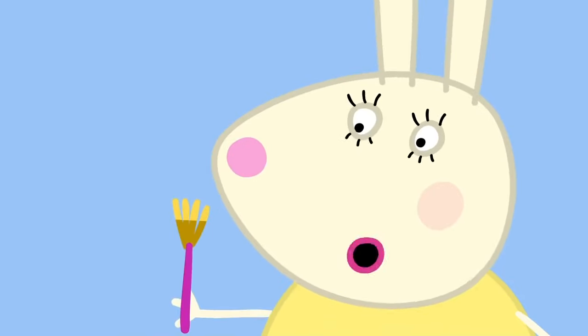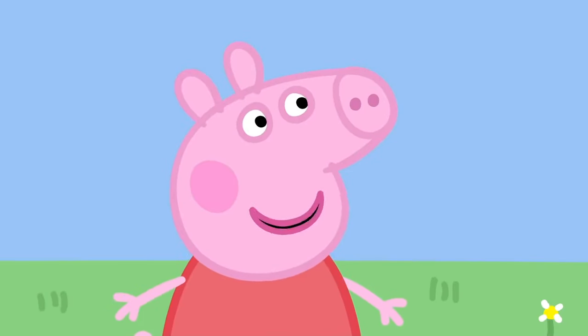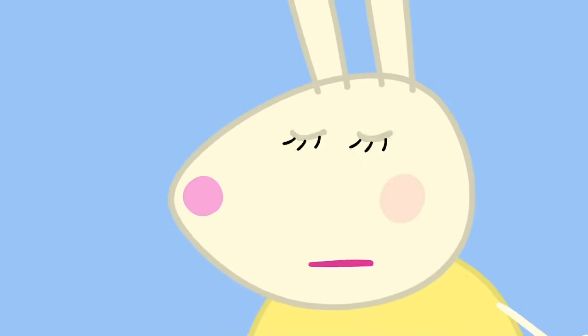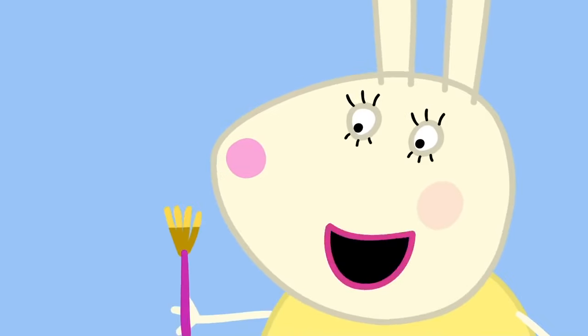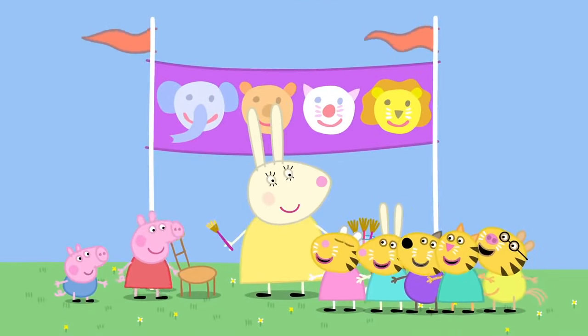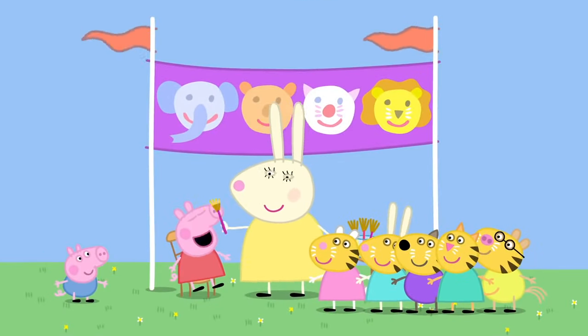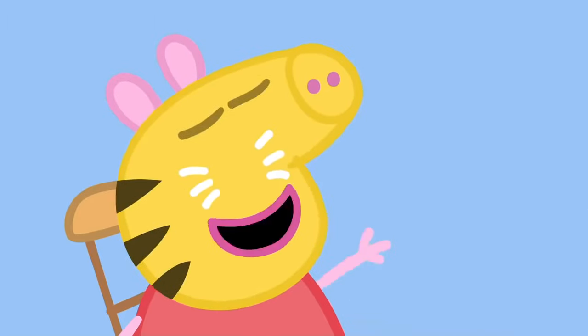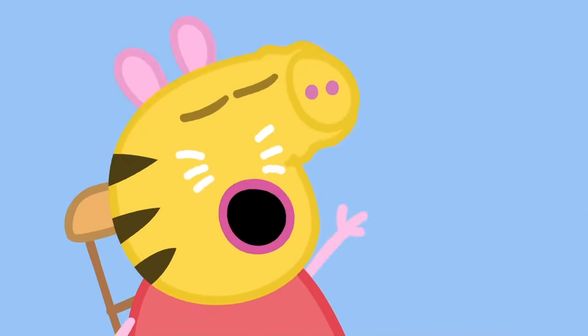Peppa, would you like your face painted? Yes, please. Can I be an elephant? Oh, dear. I don't know how to do elephants. I can do tigers. Yes, a tiger, please. There you are, Peppa. Now you're a tiger. I'm a tiger.